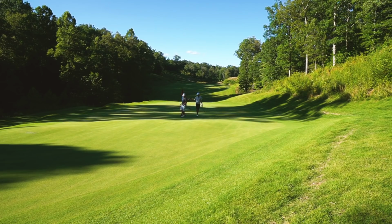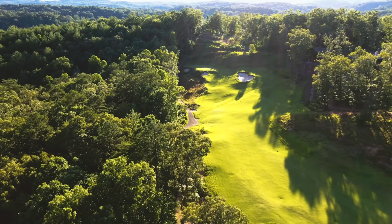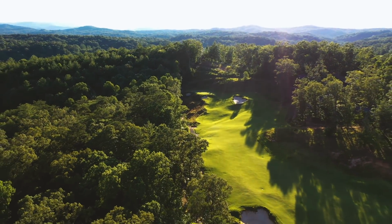If you are planning a road trip, if you're planning a vacation to the area, definitely check it out. I need to finish what I started on the front nine. There's unfinished business at Old Toccoa Farm. Hopefully we can get back and knock that out.